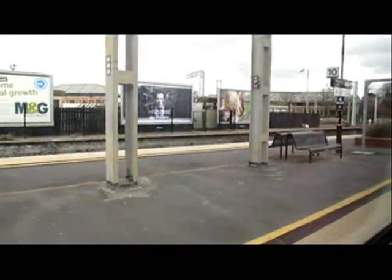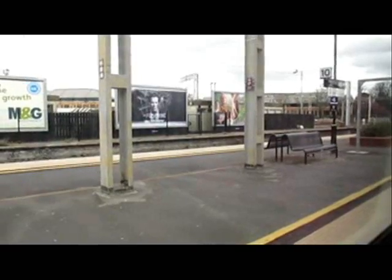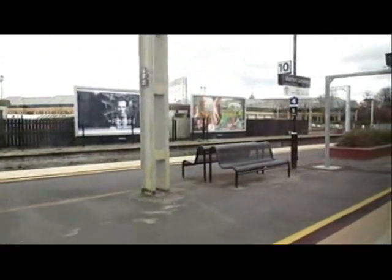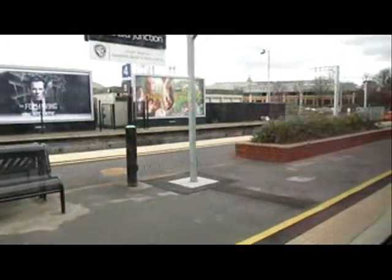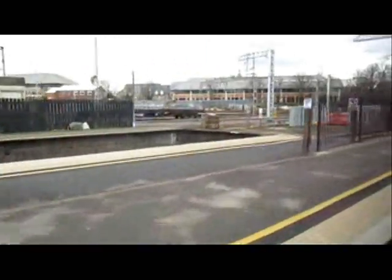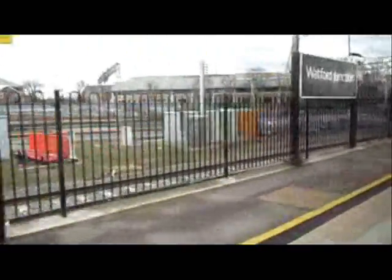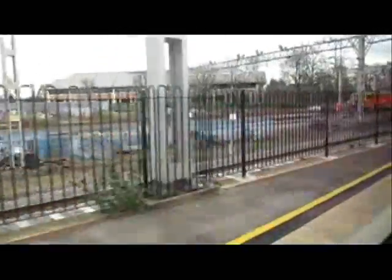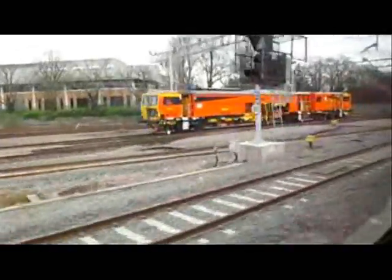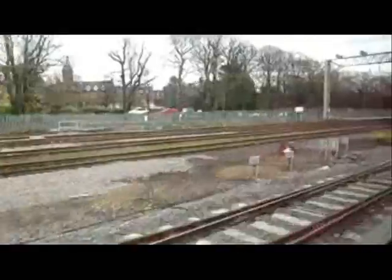You don't know what I know, but we're now at Watford Junction. I'm going to treat you, special treat down here. It's yellow. Just give you one guess. Sorry, it's yellow at the front but orange on the side. Yeah, lovely track machine.